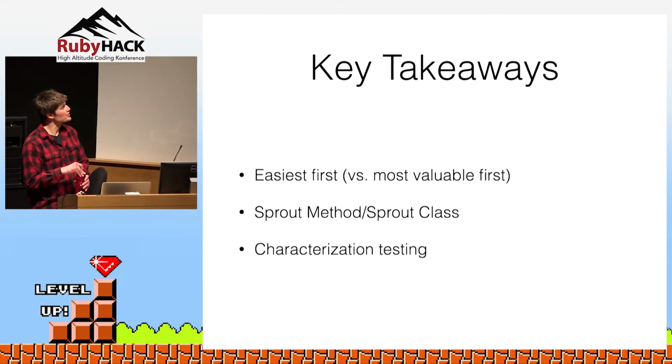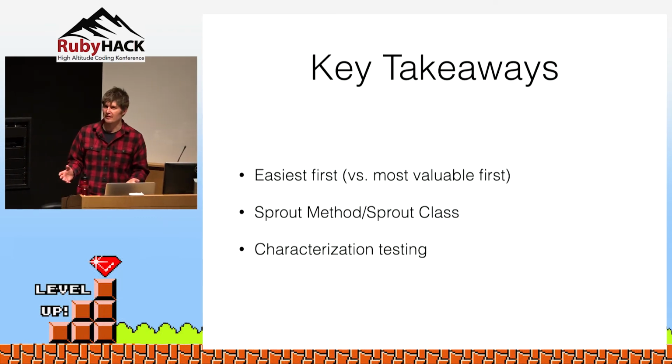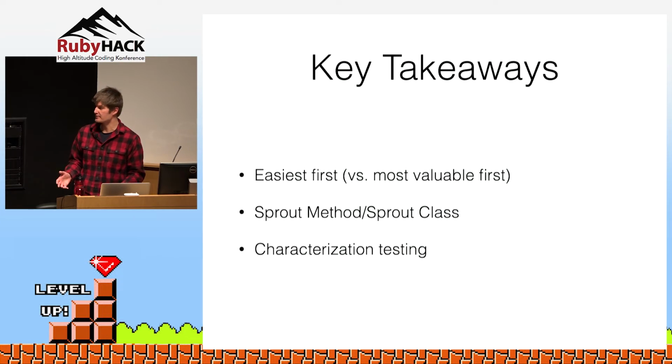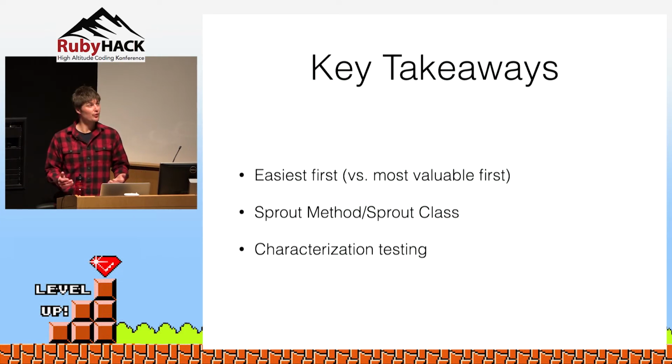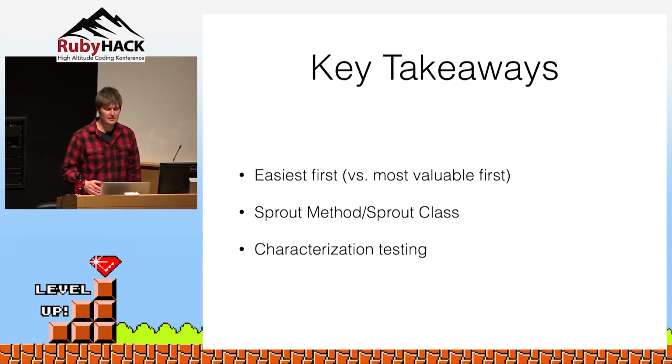Okay, so just a recap of the 3 points that I've covered here. Don't test the most valuable thing first if the most valuable thing is hard to test. Test whatever seems easiest first. That'll force your team to have those difficult discussions and make those difficult decisions.